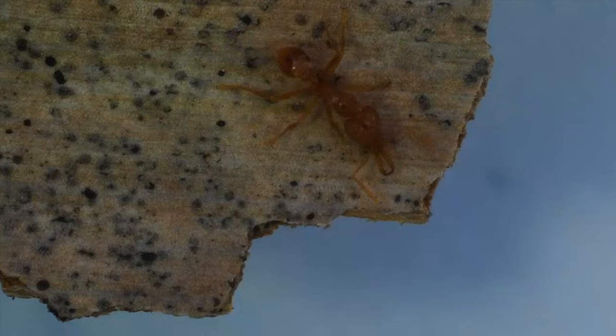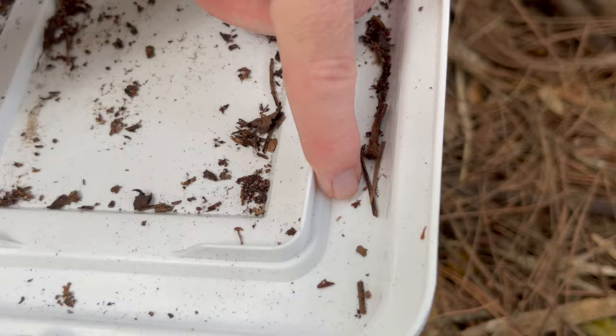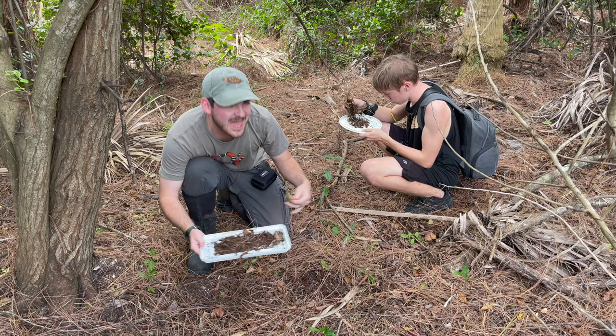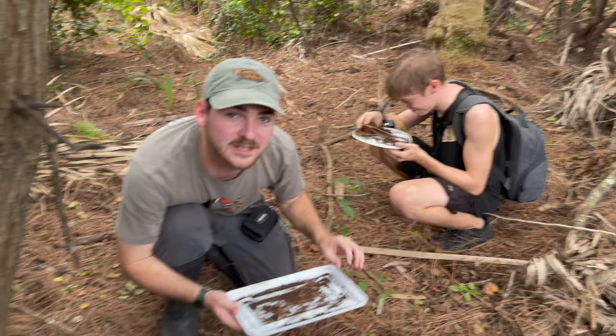Take a look, folks. Look how small the ants are that we're looking for here. See that right there? That is a pygmy snapping ant. So right now we're kind of panning for gold. It smells so good. Nice and earthy.